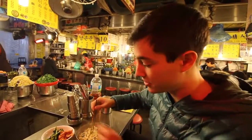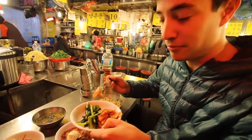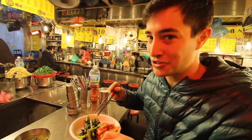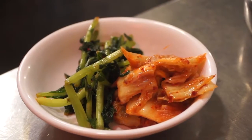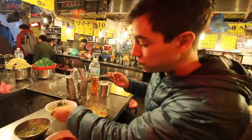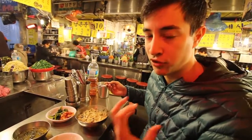Let's chase that with a piece of kimchi. And kimchi is just the best thing you can eat here in Korea. I cannot get enough of it every time I'm in Korea. Oh yeah, and that's good stuff. It's crisp, sour, spicy, really good kimchi. Let's try these pickled greens. Oh, those are really good too. Those are less spicy, but really juicy or filled with water.